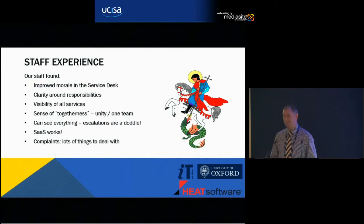But HEAT software, as a SaaS solution, has worked really well. We've got three environments: a testing environment, a staging environment, and a live environment. They're accessible from anywhere in the world. It's the same experience at home as it is in the office. We're not too worried about having a power outage in the offices because we can pick it up from elsewhere.